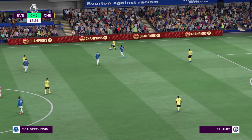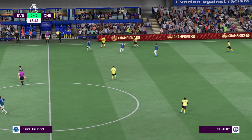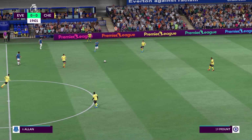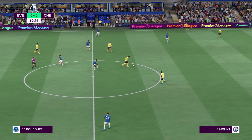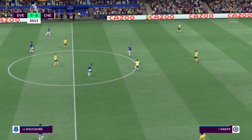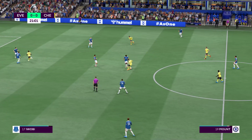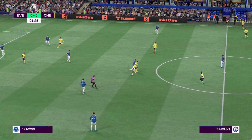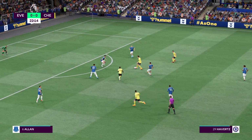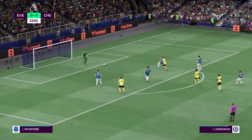Reece James, Jorginho, Azpilicueta, Mount, Conte has it, Jorginho, still passing it around with authority. But then the one that goes astray.